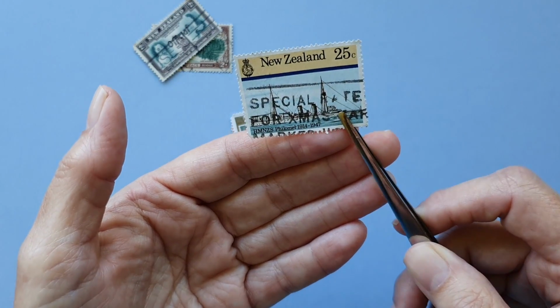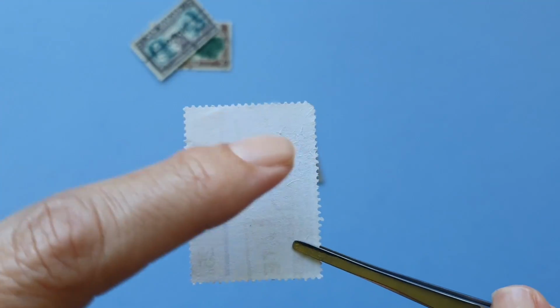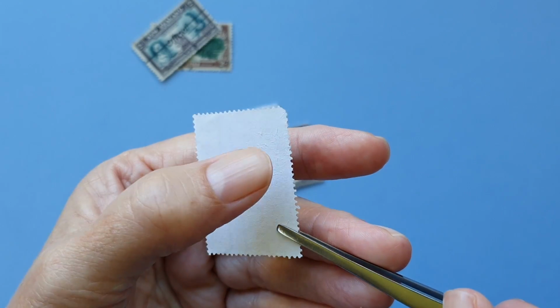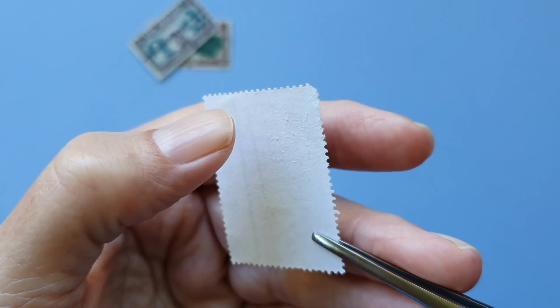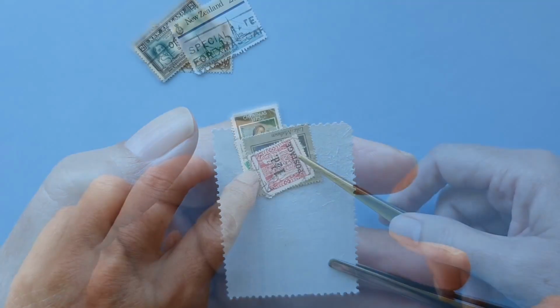Let's look at this stamp. Let's find the problem. You see that here, the paper of the stamp is damaged. Something is wrong. It's a little bit rough, almost as if someone scraped it. I don't think it is really a thin, which I will explain in a while.